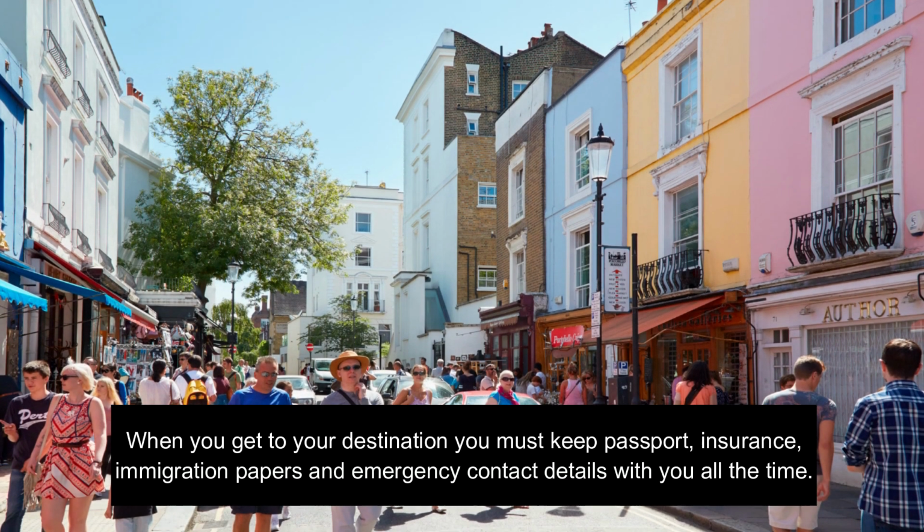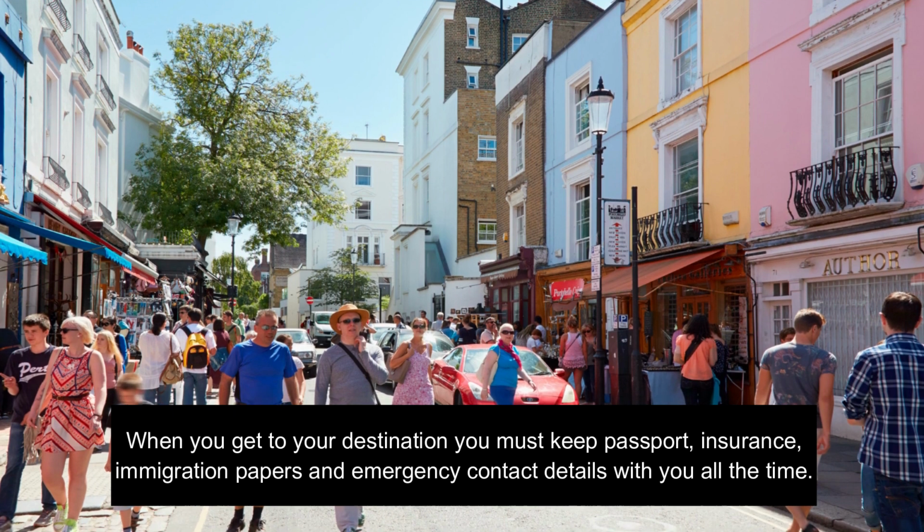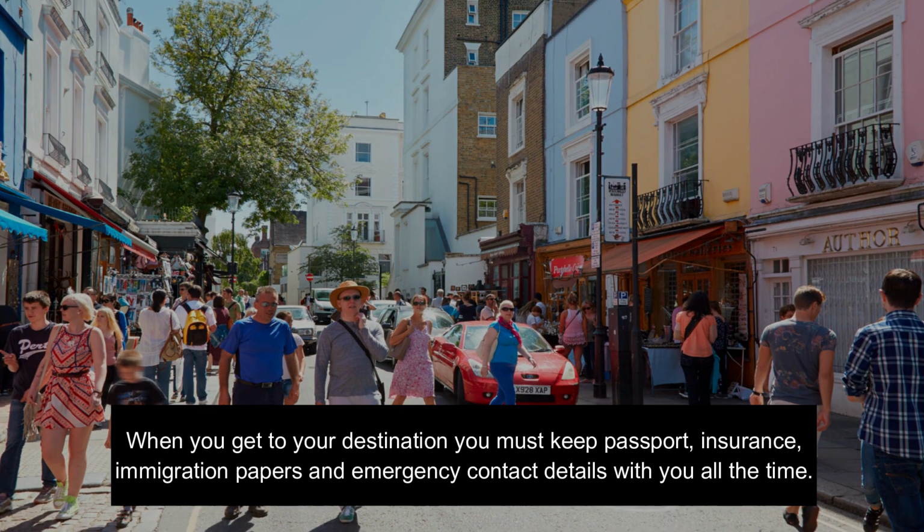When you get to your destination you must keep passport, insurance, immigration papers and emergency contact details with you all the time.